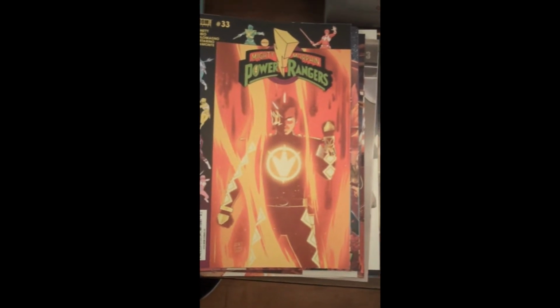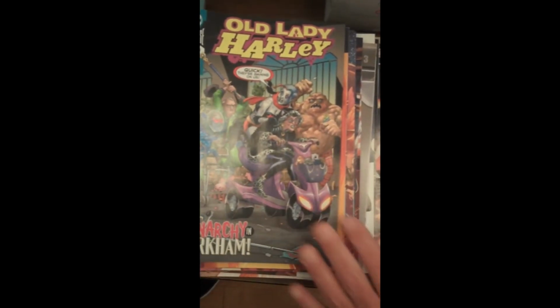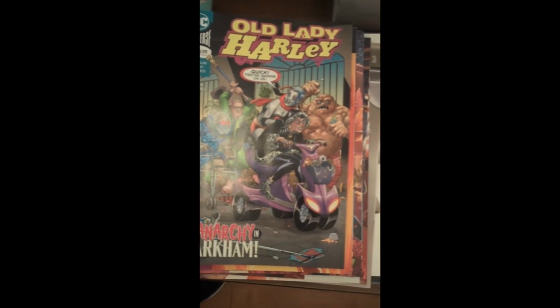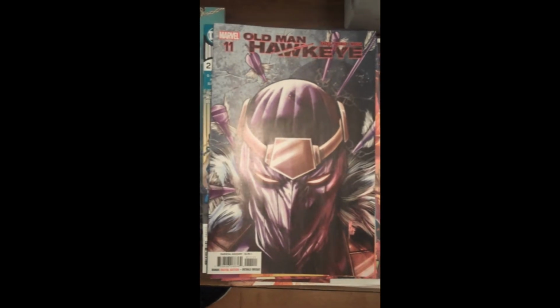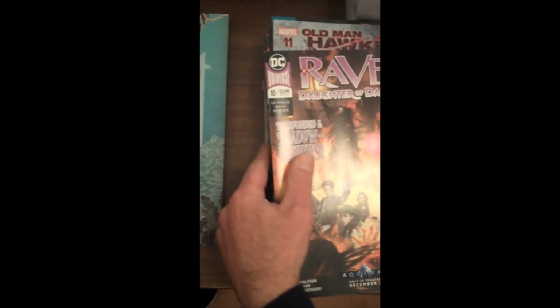Next up, we have issue 2 out of, I think, a 5-shot, if I'm not mistaken, of Old Lady Harley. Going to be 5 of those total. Then from Marvel, we have issue 11 of Old Man Hawkeye. DC brings us issue 10 of Raven, Daughter of Darkness.